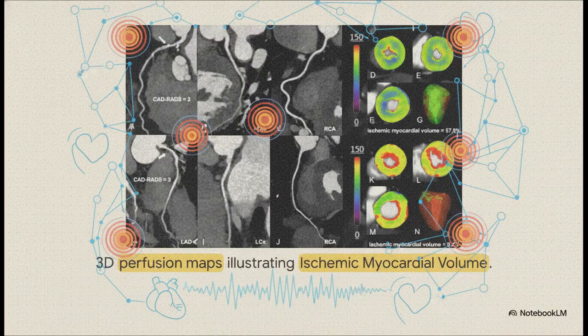Now, this next frontier takes us from pressure drops to actual tissue perfusion. We are talking about AI-based dynamic CT myocardial perfusion imaging, or CT-MPI. What you are seeing here is a deep learning model that automatically processes dynamic CT-MPI scans to directly quantify myocardial blood flow, or MBF. It automatically, without any human prompting, maps out the ischemic myocardial volume, which you can see beautifully represented as the bright red zones on these polar plots and 3D models.